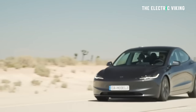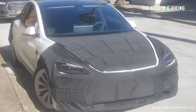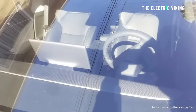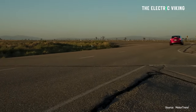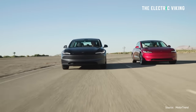Yes, it does have a carbon dash. Personally, I couldn't care less about that. It has proper seats. Finally, a Tesla performance vehicle has some serious seats for going seriously fast around corners. Now, I don't know about you guys, but when I try and go fast around corners in my non-performance car, I slide across the seat. You're sliding around.